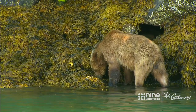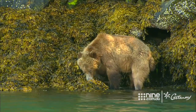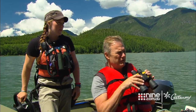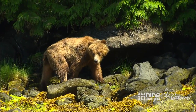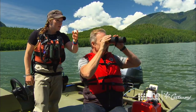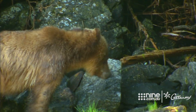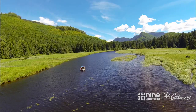So how old do you think he would be? Probably between 3.5 to about 4.5 years old. Certainly built quite a bit of muscle as well, fairly solid. He seems completely unruffled about us being here. We will get an occasional glance over the shoulder. You can see right now, he's just looking at us. Yeah, and then back to feeding. So again, that's what we want. Bears are aware of their surroundings.